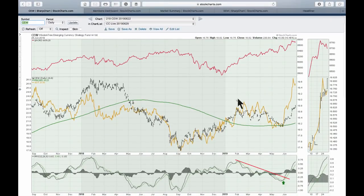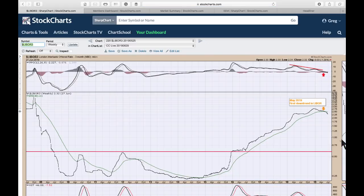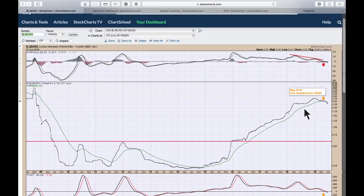Okay, gold obviously soaring, but here's the emerging markets currency up near the highs of the move. Now, it doesn't mean it can't just chop sideways while it resets, but we're definitely a little frothy on the daily on all of these currency charts. LIBOR continues to worry me. It's down, breaking through this big uptrend line.